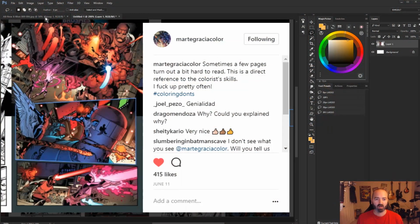And I don't know Marte that well. I hope he doesn't take this the wrong way. I just wanted to use this as kind of an educational tool. And he himself said that it's a bit hard to read. So I think this would be a good example of just how subtle changes can make a big difference in page readability, and maybe we can all learn something in the meantime. So, all right, let's go.